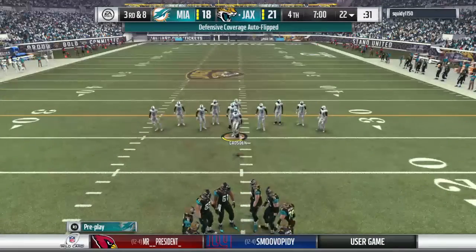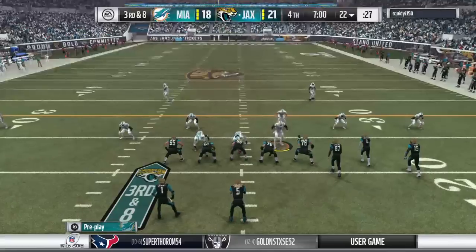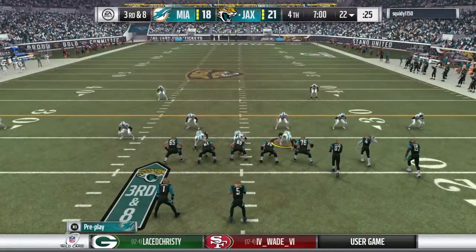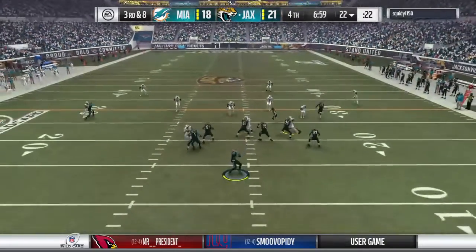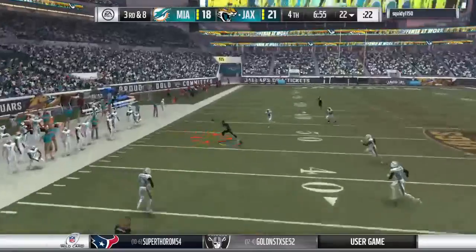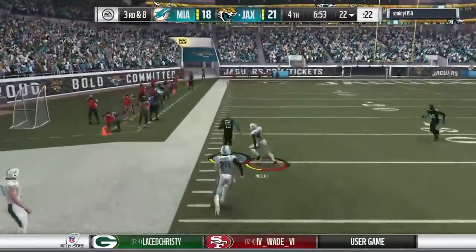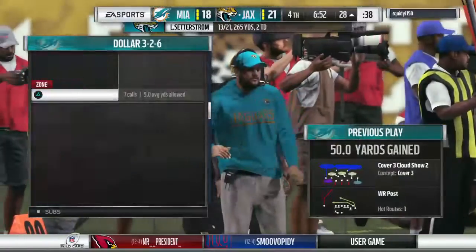Let's see if the defense tries any pressure here on 3rd and 8. Now they'll throw here out of the gun. Wilson with a big catch. A big third down play there for the Jags.